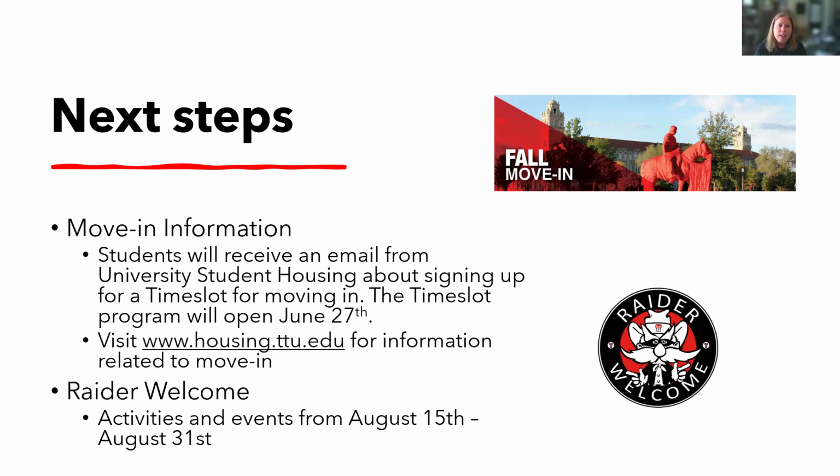You can also visit housing.ttu.edu for more information related to move-in. That information may still talk more about spring move-out right now because that's going on right now. But later on this summer, you'll see lots of details about the move-in process.